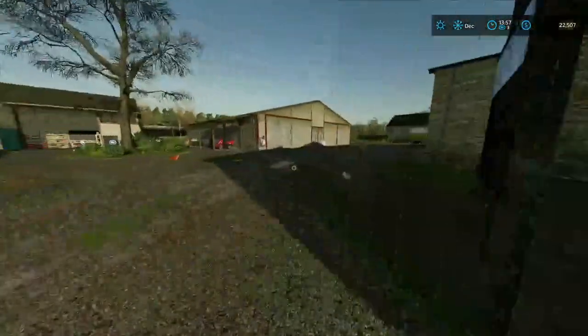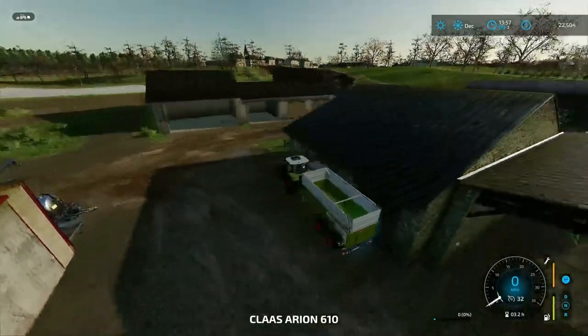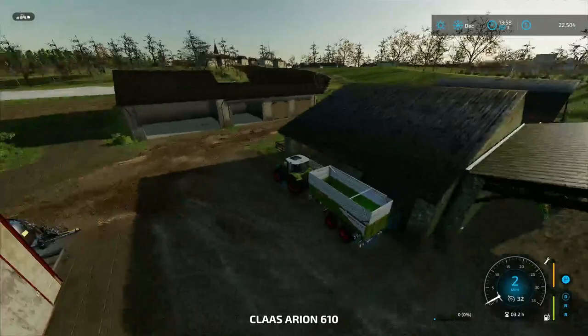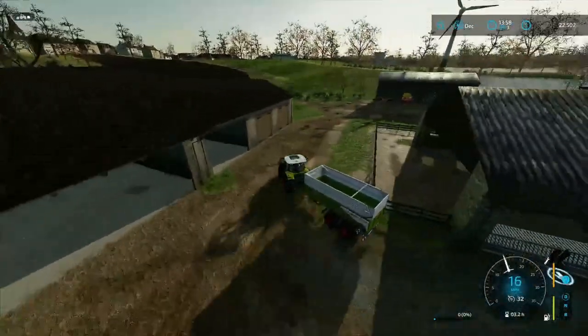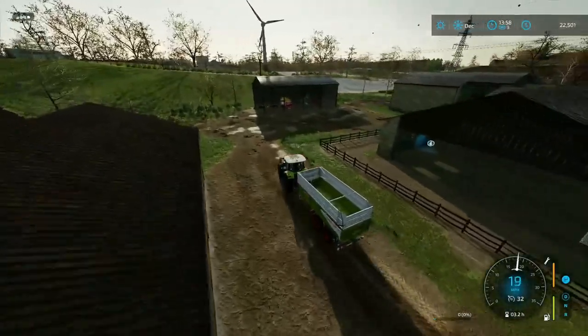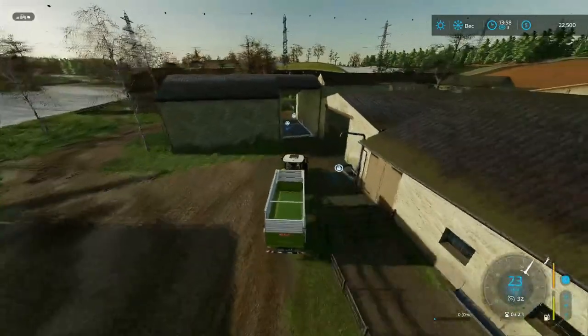So we do have a little bit of grass. I think we have 11,000 liters of grass in the silo, and that silo holds mostly everything. So it's pretty good. I have manure in there that I put in from the cows. I put all our seed, fertilizer, all that stuff, now in our silo. So that's all taken care of.